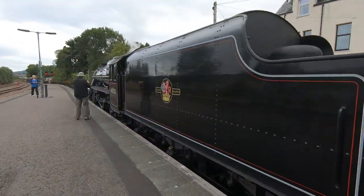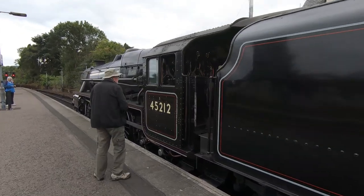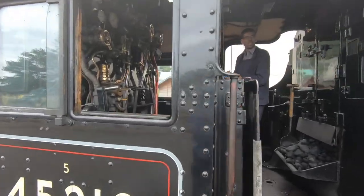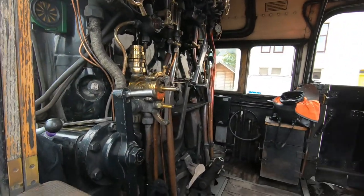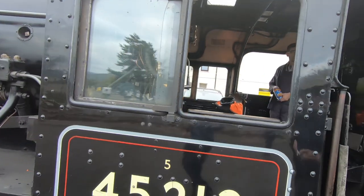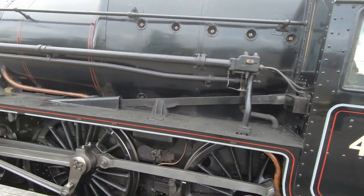Today we will be hauled by Black 5 number 45212. The engine started life in Bradford and was withdrawn from Lostock Hall in 1968, but not before having the distinction of heading the final steam-hauled revenue-earning service for British Railways on the 4th of August 1968.